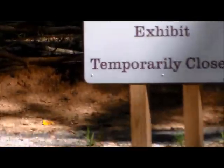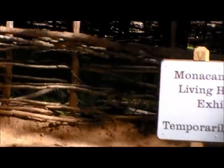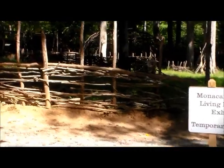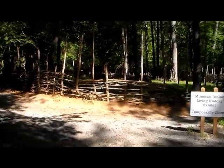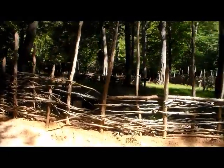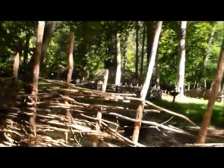We are now approaching what's called the Monacan Indian Living History Exhibit. It's temporarily closed though, sadly. But it was open the last time we were here. So if you want to go back to that video, you can see what was going on then. But we can see the outside of it though. If you want to see this in action, go back to my previous video.